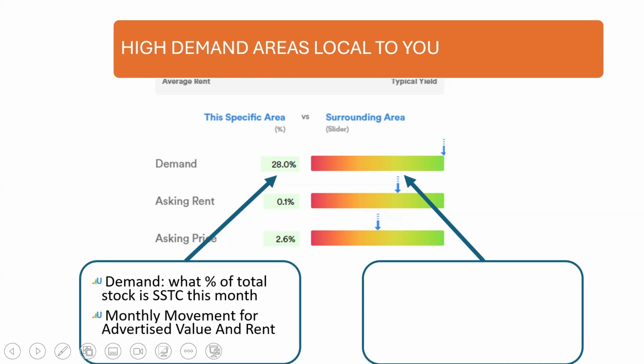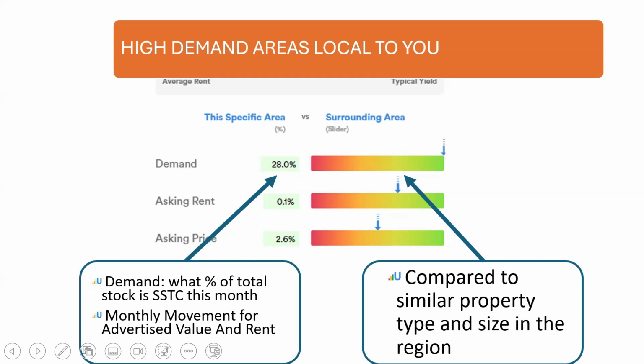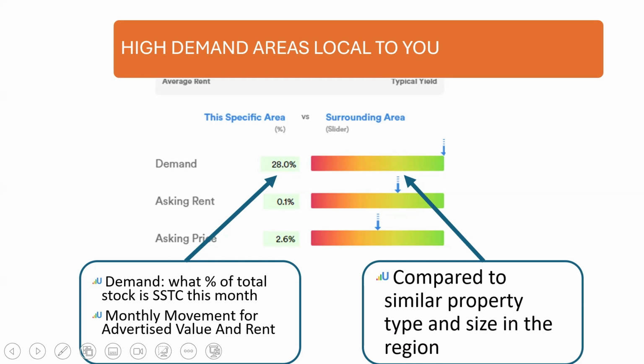performances in that area. Now, at times of COVID, as we came out of the first lockdown, demand was through the roof. So it was really hard to work out which areas really did have high demand. This is where this surrounding area slider really came into its own and helped lots of people to make lots of money very quickly. We knew those areas of high demand and we were able to capitalize on it. We weren't asking for money off. Well, we weren't having to get huge deals because the market worked really hard for us. And again, that's compared to similar property types and sizes in that region.